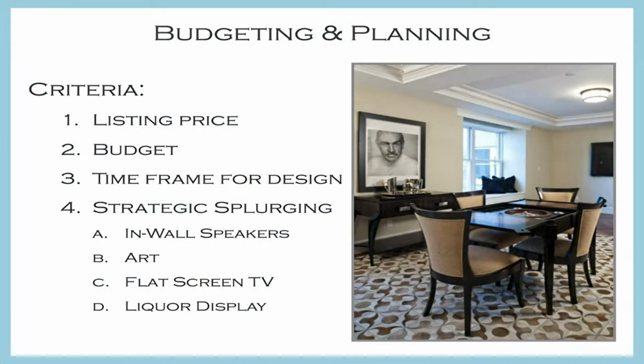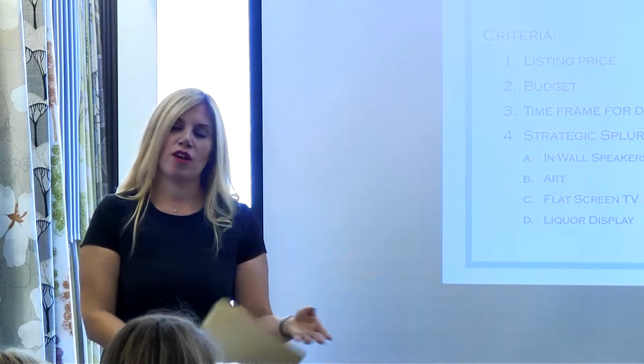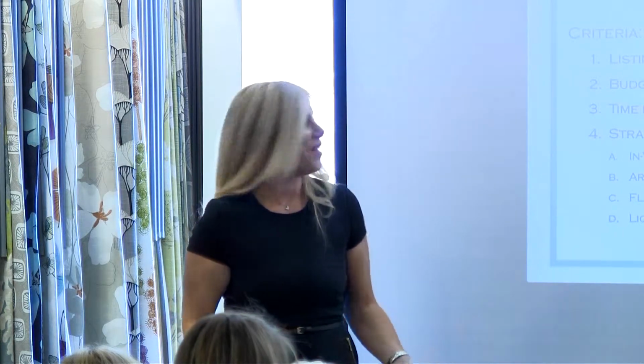Okay, so let's talk about budgeting and planning a little bit more in detail here. 1 is the listing price. Obviously, you are not going to design a building that is an apartment or a residence for, let's say, a $500,000 listing price, as you would for a $5 million listing price. You want to obviously go higher end on a higher end price. 2, your budget. Even if it is the same building and it's maybe a couple $100,000 difference or $1 million difference, if your budget is different because the owner or developer gave you a different budget, then clearly you have to take that into account.